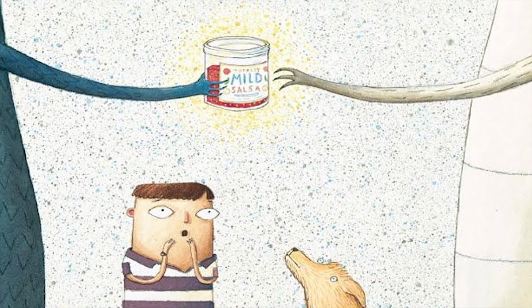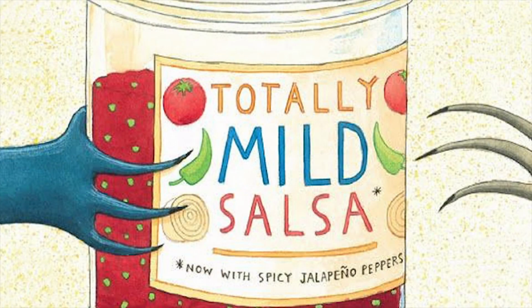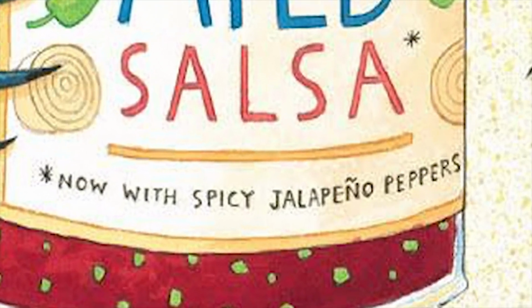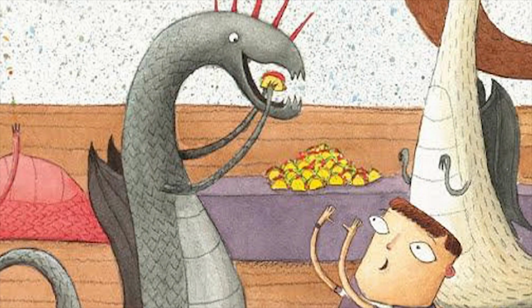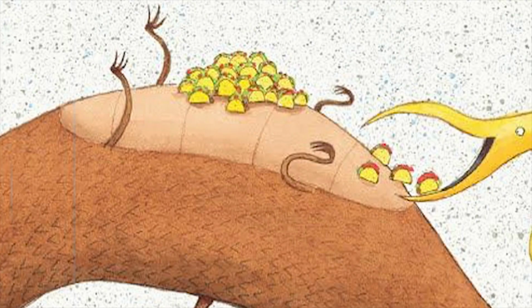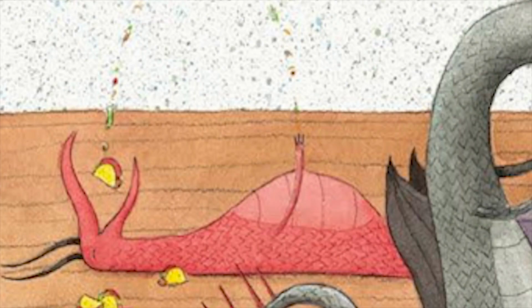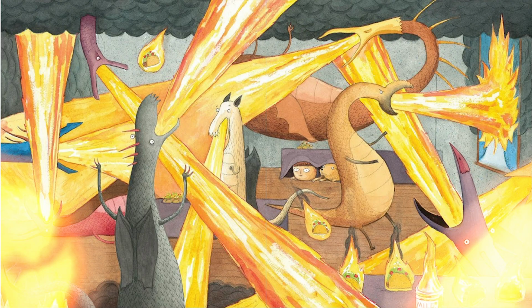Dragons, listen to me. Do not eat those tacos. Those little green specks in the salsa? Those are jalapeno peppers. They are super spicy. I know you love tacos, dragons, but you are not gonna love these tacos. Do not let those dragons eat those tacos. Crunch, crunch, crunch. Too late.